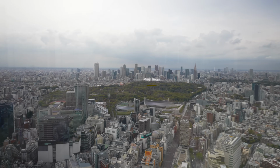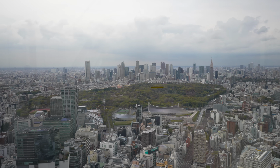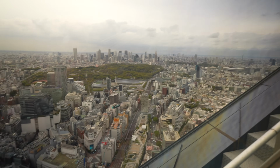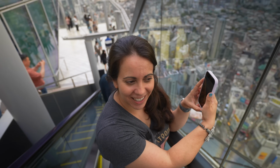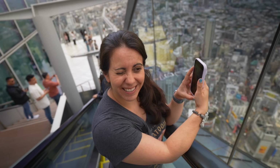Molly, there's a helicopter there. We're nearly above it. There we were not too long ago. In that green bit there, right in the middle, that was the Meiji Shrine that we just were in. One cool thing about this now is you can get on an escalator up to the sky stage, the rooftop. They said it's going to shut if it rains, and it's just started raining, and we're not at the top yet. This is like our luck this trip with sightseeing from high points.